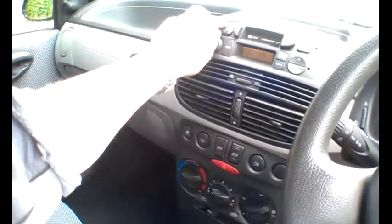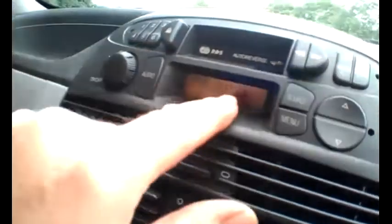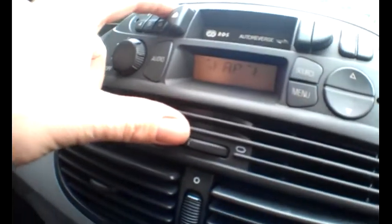Okay, there's the radio. A few of the little digits are missing off the radio. I don't know, the displays go on these things, don't they? But the radio is working fine, and there is a cassette player. I had the radio working fine.